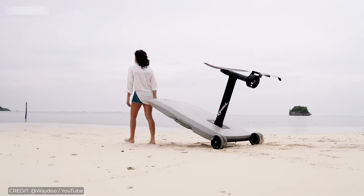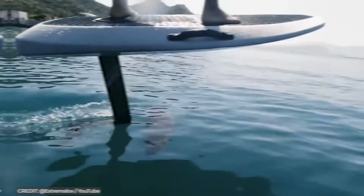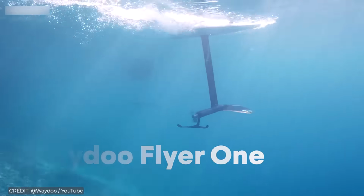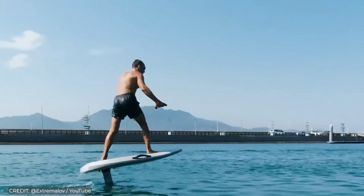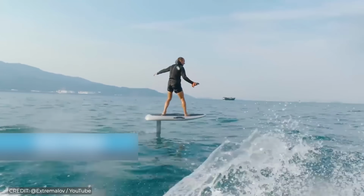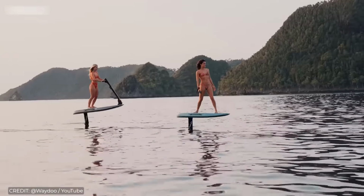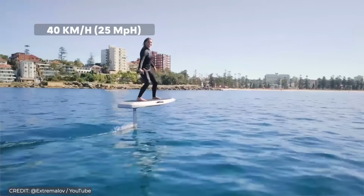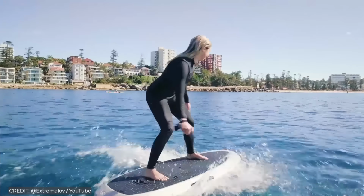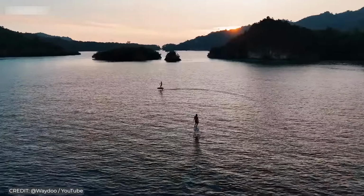Forget waiting for the perfect wave. Surfing just got a serious upgrade. The Waydo Flyer 1's underwater hydrofoil and electric motor lift the board above the surface within seconds of setting off, letting you glide just centimeters above the water with no waves required. In this position, you can reach up to 40 kilometers per hour, and a single battery charge lasts around 2 hours.